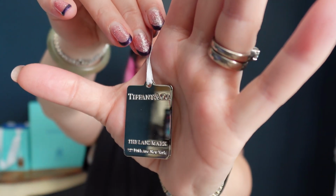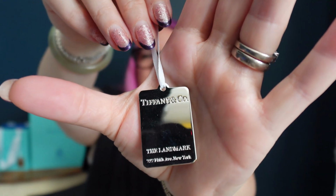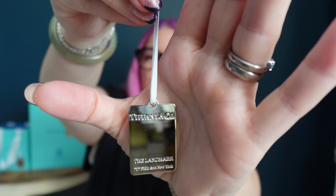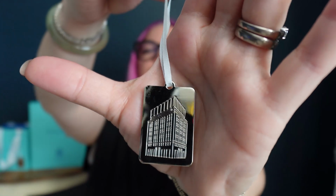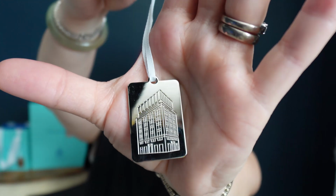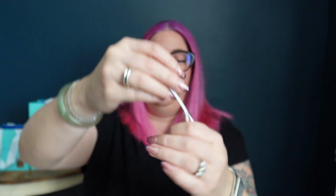tab thing. It says the Landmark on Fifth Avenue on the front there. Well, actually, I don't know which side is meant to be the front and which side is meant to be the back. And then there's an etching of the Landmark building on Fifth Avenue. As you would expect, you would only get these with making a purchase from the Landmark Fifth Avenue store. So it was very kind of him to give us each one, and not knowing that I would be wandering off and making a couple of purchases.